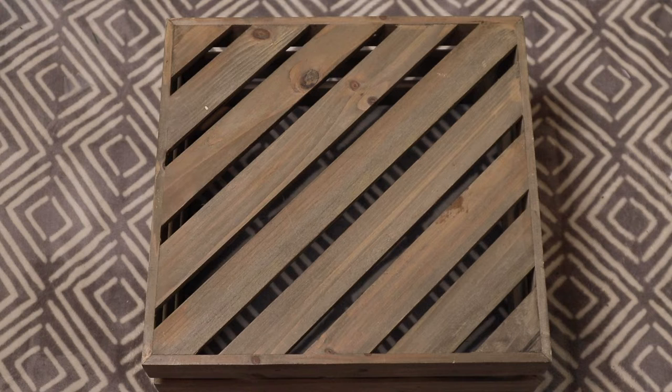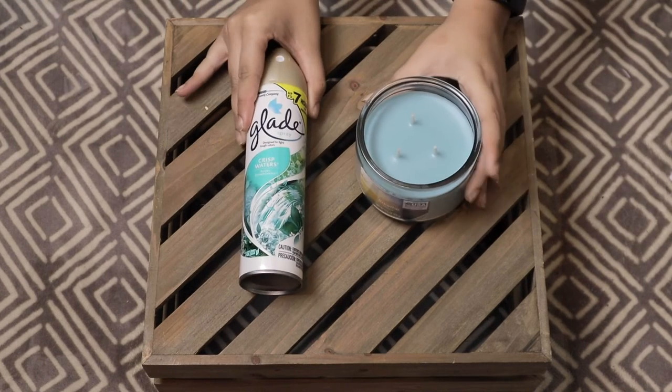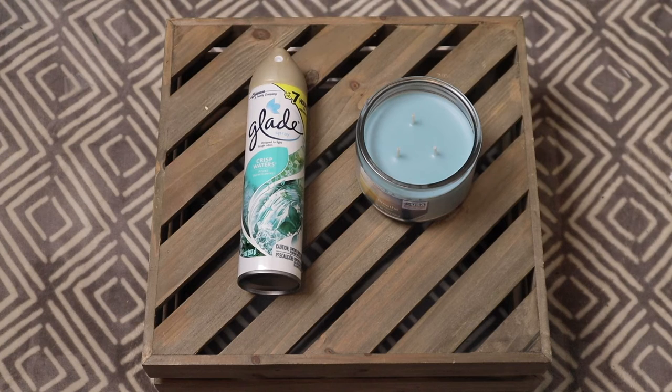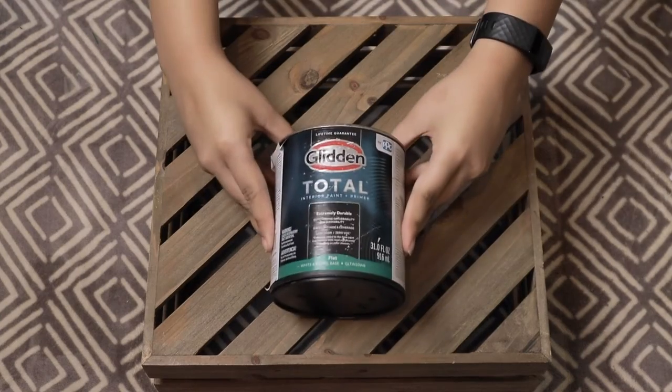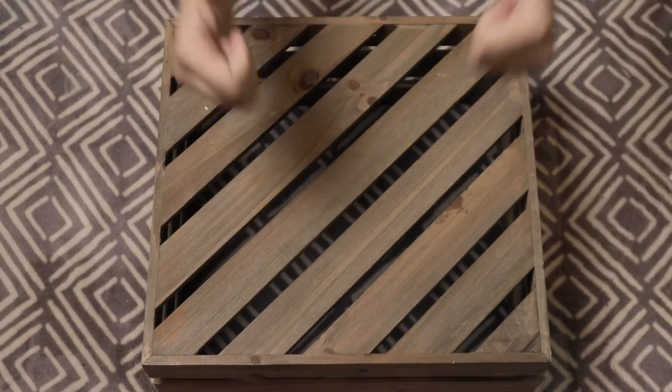So given the current state of things in this basement, we're probably going to need a few supplies. A spray and a candle, because who knows what kind of smells are down there. Two paint brushes to paint the walls, a can of paint for said paint brushes, and most of all, two hands.